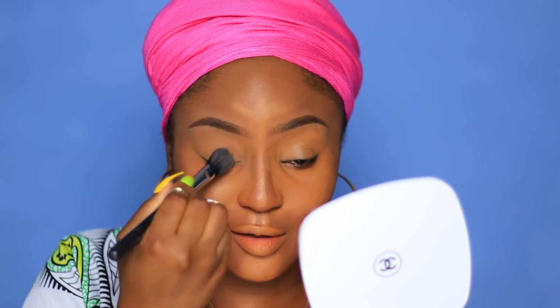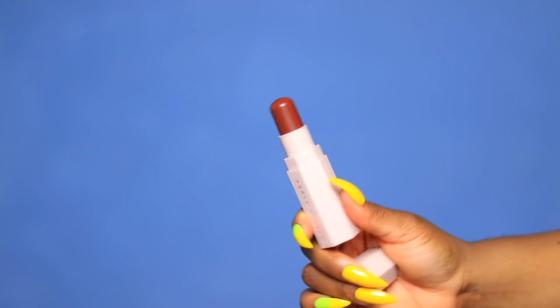Okay, I feel like this is doing a much better job than the dry precision sponge was. Usually as a primer, I'll use my LA Girl Pro Concealer in Cool Tan on my eyes, but I didn't want to have a super light concealer and then a darker under eye highlight. It just didn't make sense to me. Now I'm going to go in with Espresso to contour.